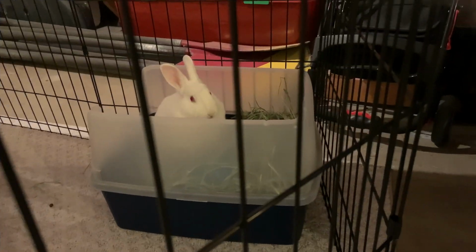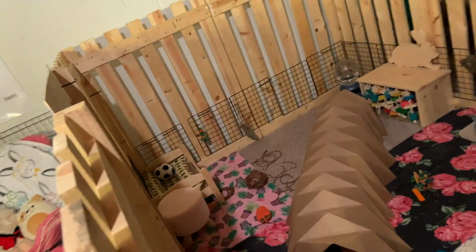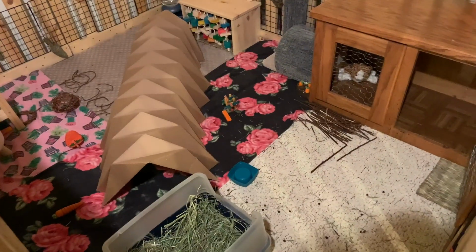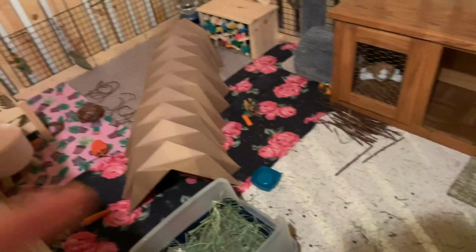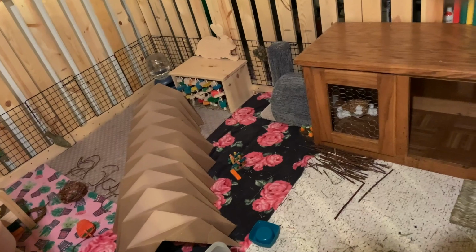But yeah, let's go ahead and check on the rabbits. Nowhere to be found, which means they are most likely underneath their tunnel haven. Looking at their water does look a little low. So I'm gonna give them veggies, and then I will also be refilling their water tonight.